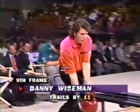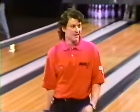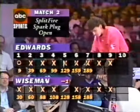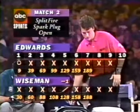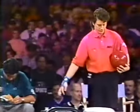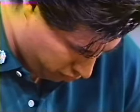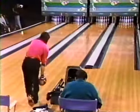That strike by Edwards forces Wiseman to continue to strike. Danny Wiseman, 10th telecast, 230 average when he's on TV. He's won 14 and lost 5. Whew. Chris, this will be the highest scoring match of the season. If either one of the players just does anything in the 10th, a possible 279 for Mike Edwards on top of that opening 268. Wiseman a possible 278. It is not over. And we have not had a tie match on ABC this year. This is close.